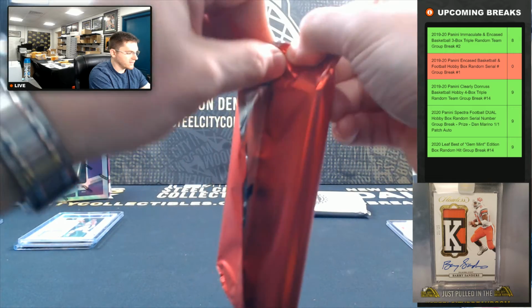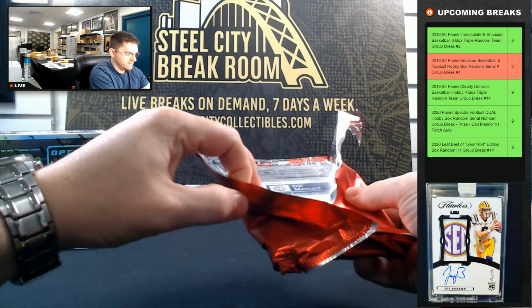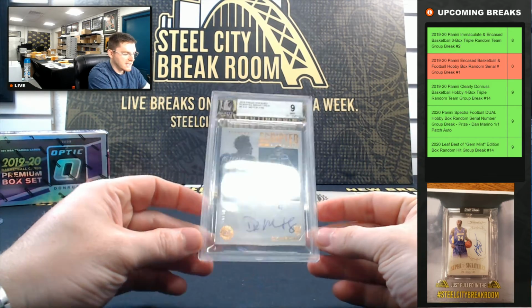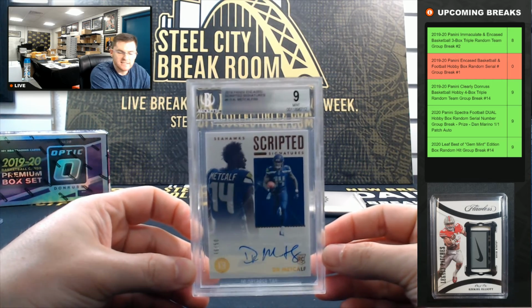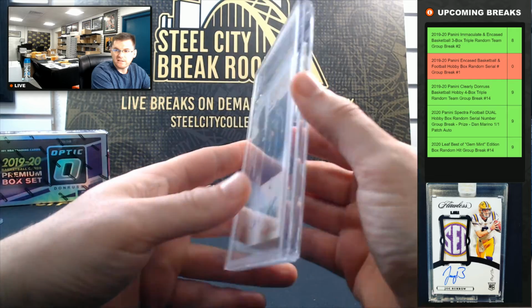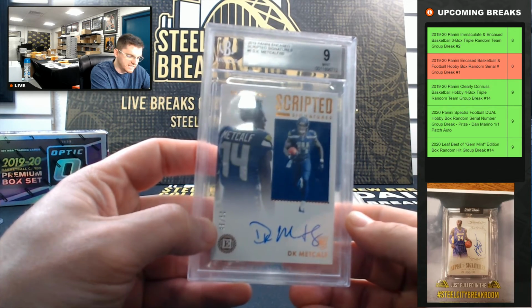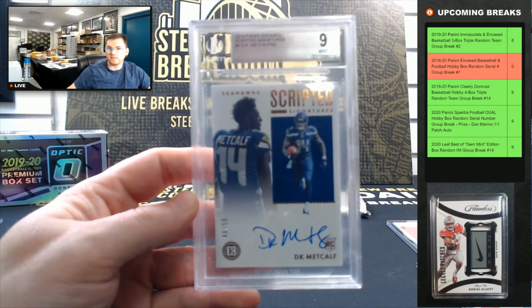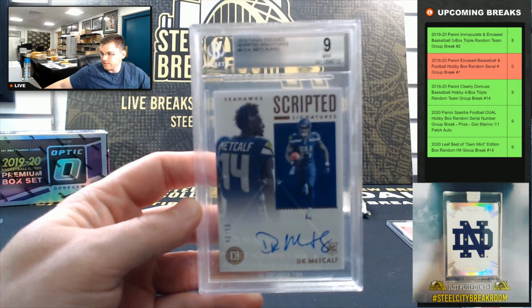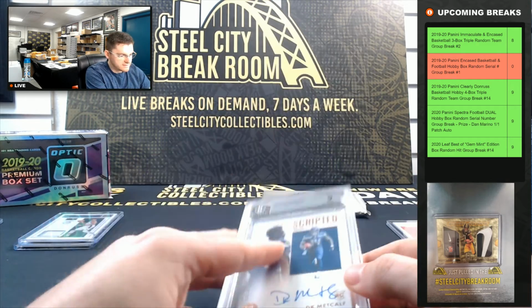Let's do our football first. Nice one here. DK Metcalf. 9 mint. 10 on the auto. So DK Metcalf. And that's going to be 46 of 50. So 6 with the DK Metcalf. Stephen G. Nice hit. So DK Metcalf.